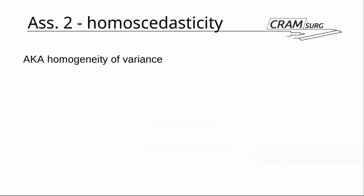The second very important assumption has to do with skedasticity. Particularly, this test should be used only if your data is homoskedastic. What does that mean? Well, it means that the variance of the populations that you're testing fulfill a certain rule.